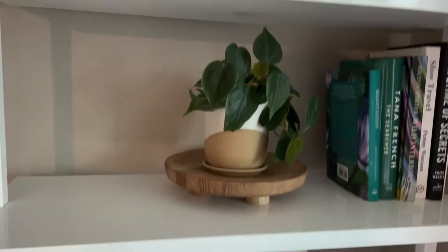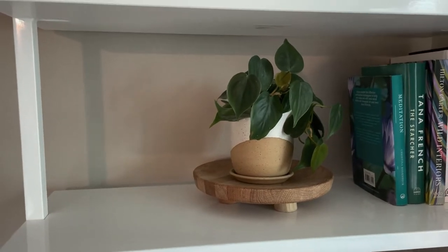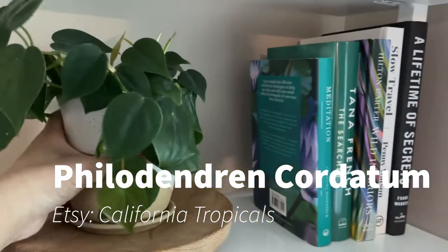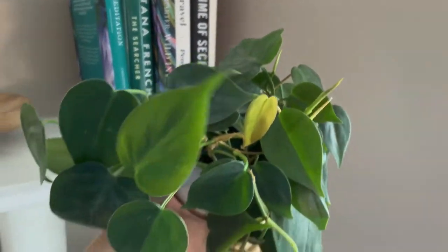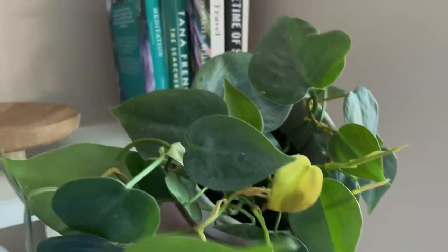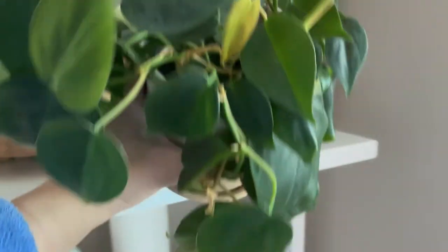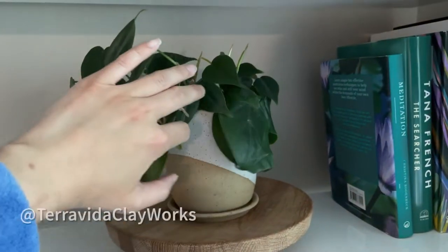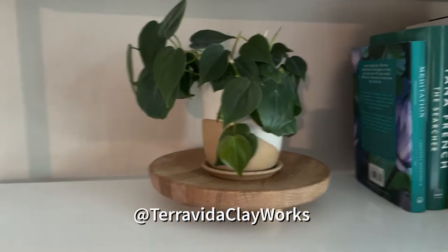I have my philodendron cordatum, or just green heartleaf here. Just another one that really doesn't mind being in this lower light corner. And I like how little this guy is, and it looks super cute in this pottery that I just got.